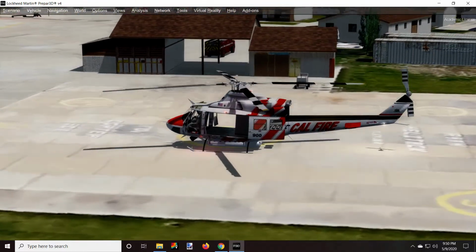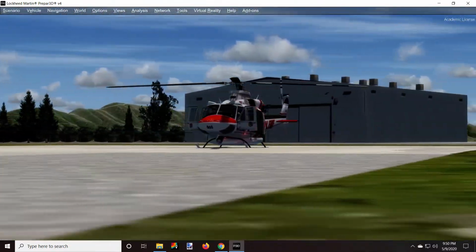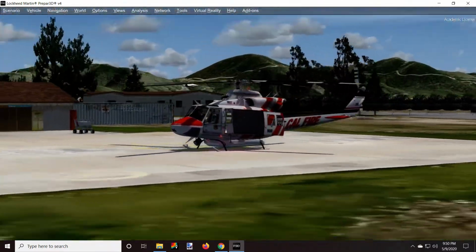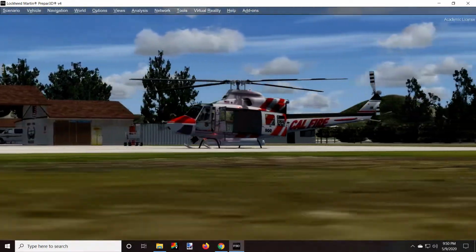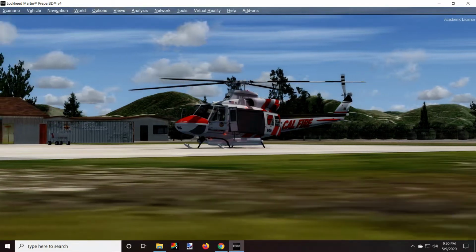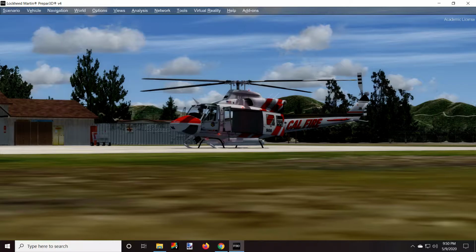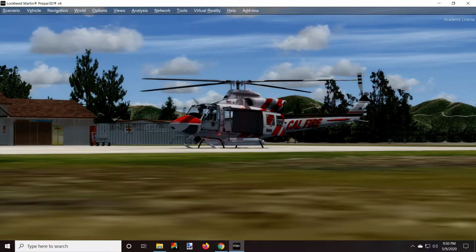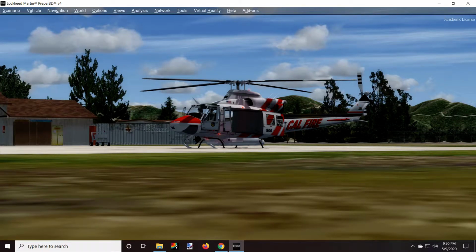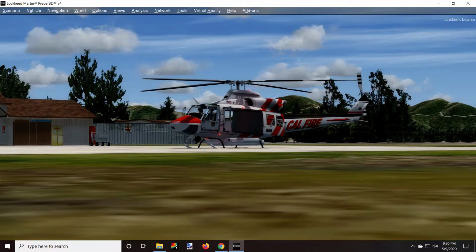And overall, I think these turned out really, really good. Probably some of the best work I've put out as far as model conversions go. Granted, the helicopter was pretty much already done and built, but I just added to it, and then George helped a lot with getting a lot of these animations to be kept and moved over to P3D. So we'll go ahead and do the startup procedure for the 412.